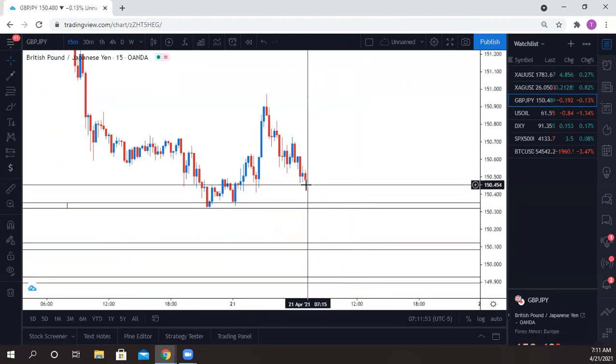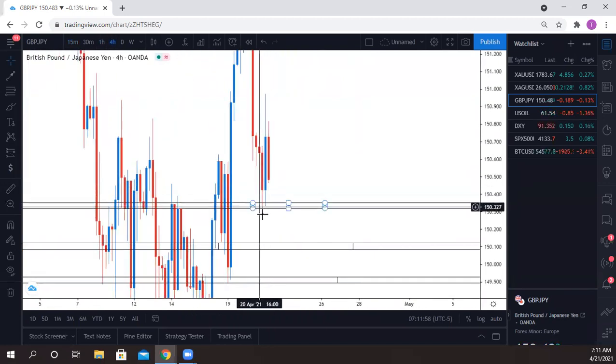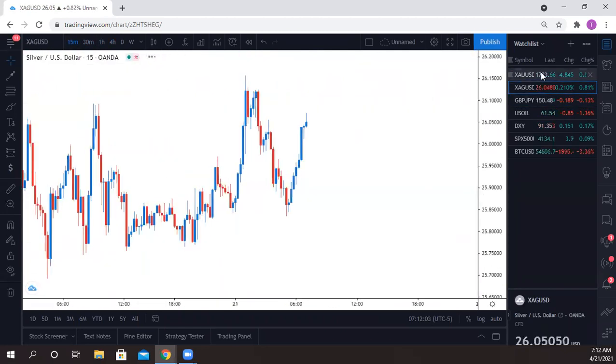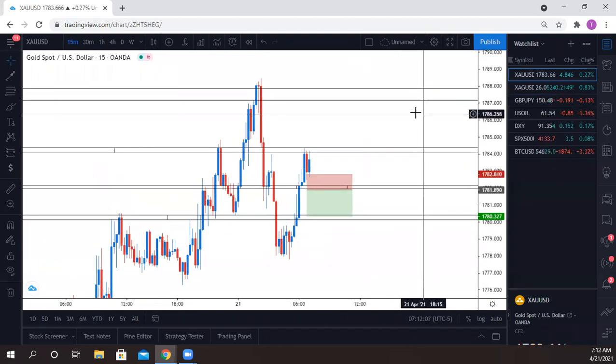GJ is looking like, I just don't like the sells until we break these 4-hour lows. So we'll have to see here. We just got to be patient.